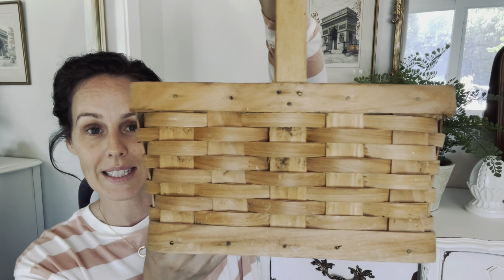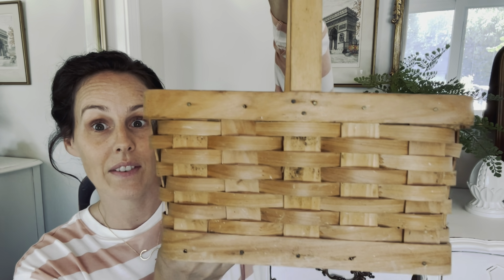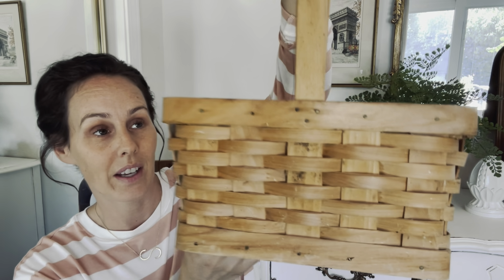So $3.50. This was my local Habitat, and it was 50 cents, and it is about that big. It's a really cute little basket, and I love the color of the weave. It's literally just so beautiful. And it was 50 cents.